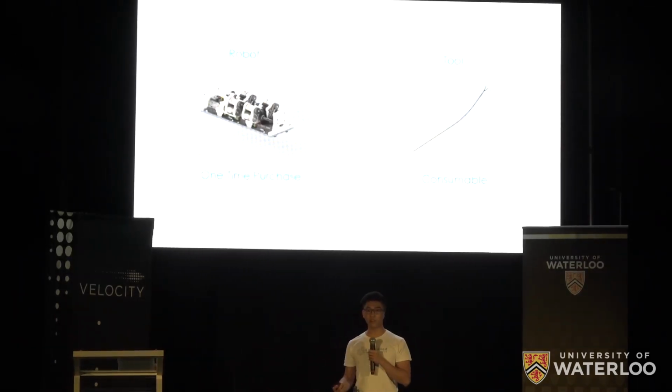To commercialize our solution, we will be selling our robot as a one-time purchase to the hospitals and the tool arms as consumables, as it is standard practice for them to be thrown out after every operation.